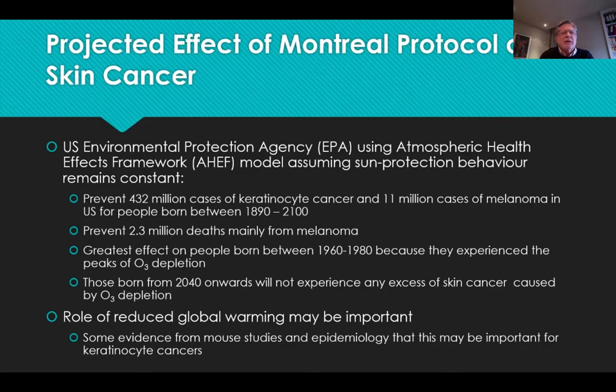Now, there are some mouse data from some time back and also some modeling that suggests that skin cancer, keratinocyte cancer, may increase with increased heat. So this suggests that the reduction of these gases, which are also greenhouse gases, may also benefit skin cancer in terms of reduction due to a lowering of temperature. But I think these data are extremely speculative.